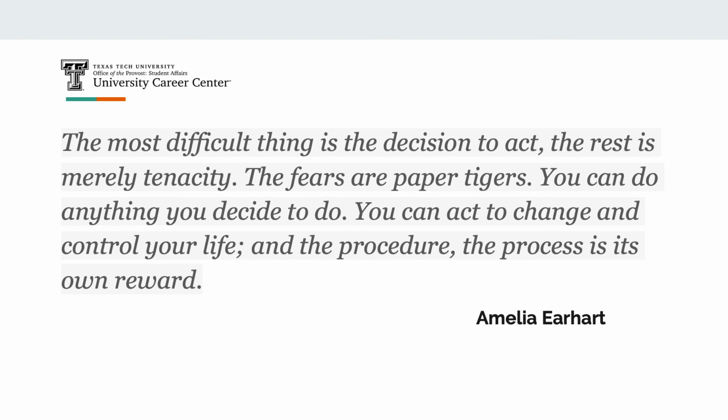We'll leave you with this quote. The most difficult thing is the decision to act. The rest is merely tenacity. The fears are paper tigers. You can do anything you decide to do. You can act to change and control your life, and the process is its own reward.